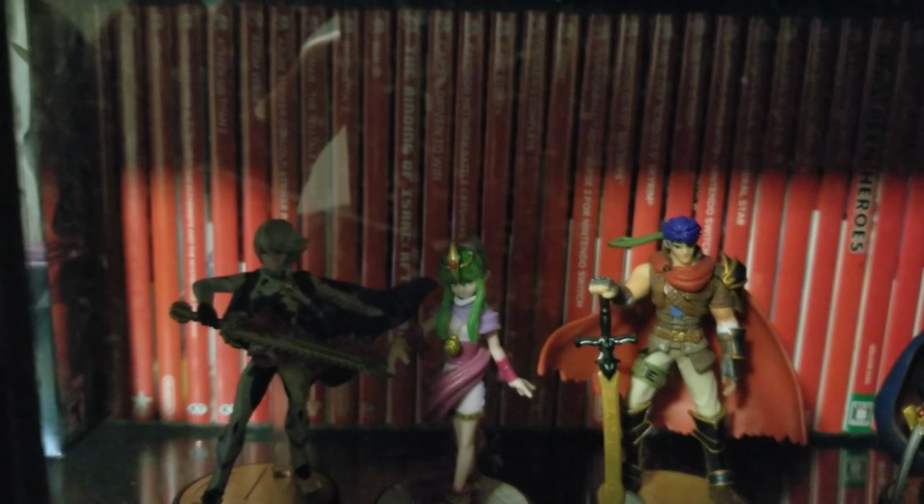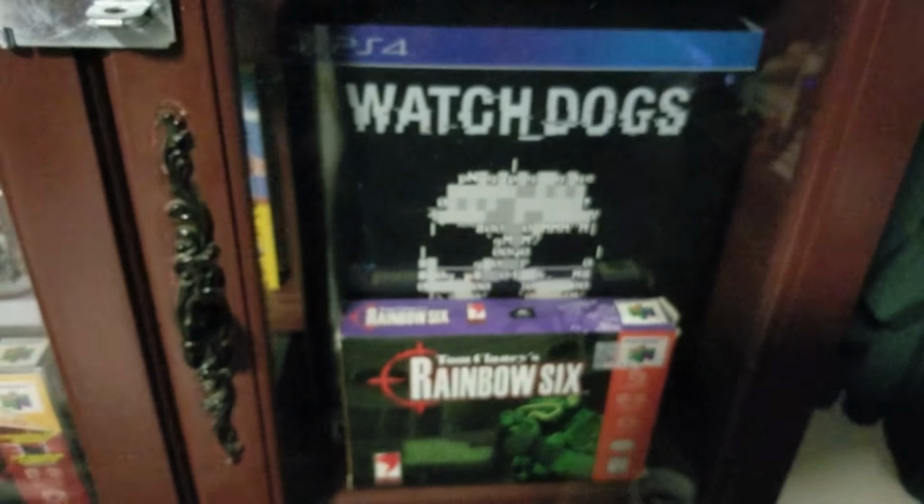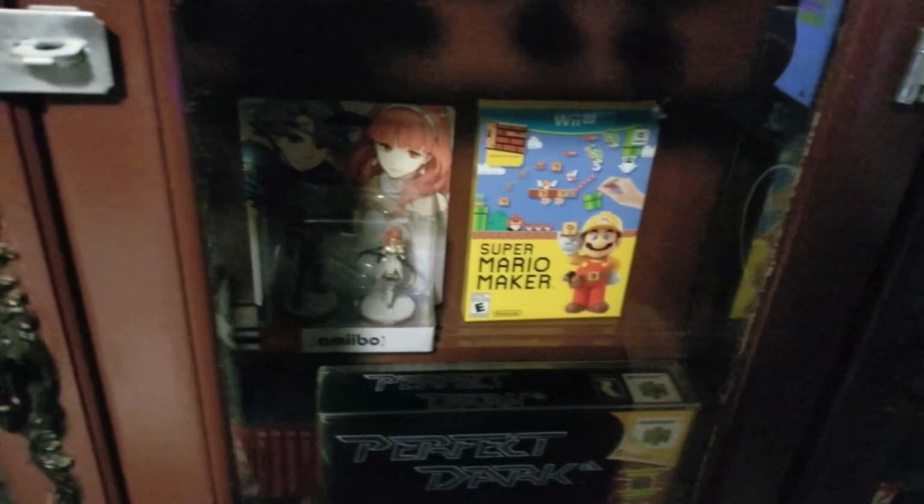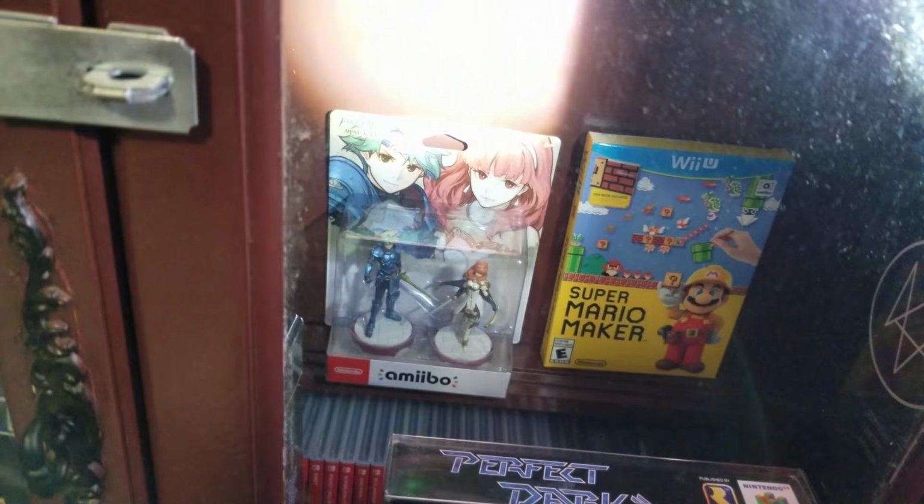And then here starts the Switch section, which, if you do want to see which Switch games I have, here they are. Just not the actual games themselves. Let me light them up. There they are. Down here I have of course, the Holy Shit package for Watch Dogs. Rainbow Six for Nintendo 64, you'll see that in a little while. Perfect Dark for Nintendo 64. Some amiibos back there. I had duplicates, so I decided to leave those unopened. GTA 5 Collector's Edition. Tales of the Abyss Collector's Edition. More Switch games.